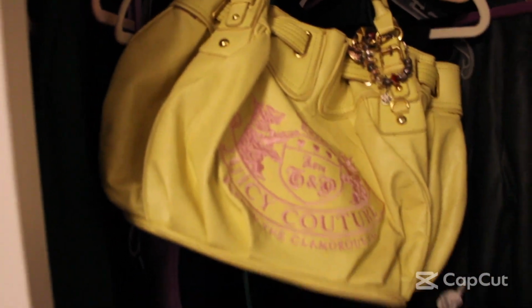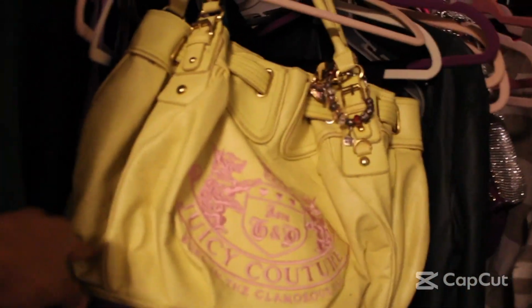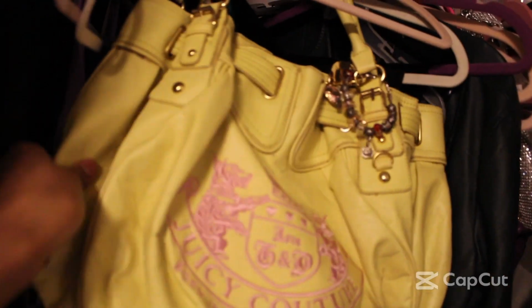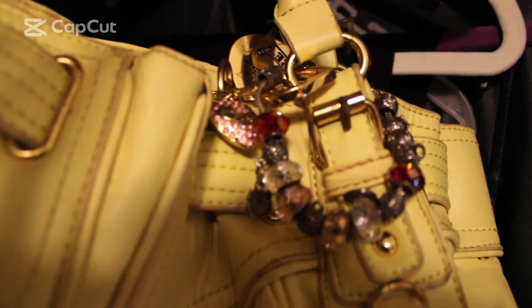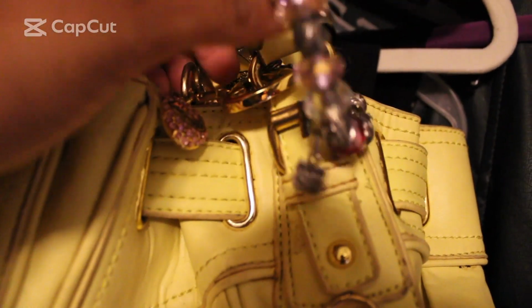This is another pickup I guess I could show y'all. I got this off Depop. I think it was like $60 or something like that, but it's just an orange, yellow and pink Juicy Couture bag. And she came with a little bead bracelet. The seller gifted this to me with it, and it has a little Hello Kitty on it. I didn't even notice that.